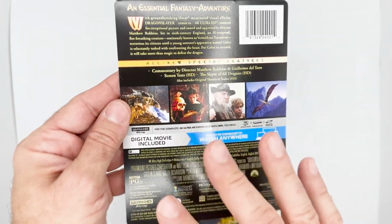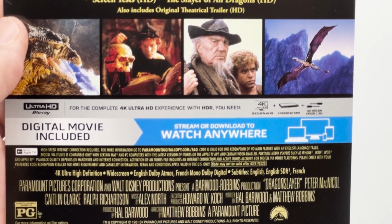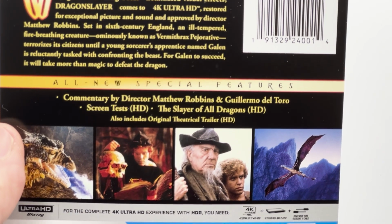This edition includes the 4K as mentioned before and Dolby Digital, with surprisingly only a few special features, and the inclusion of a digital copy to take with you on the go. You can pause now to take a look.